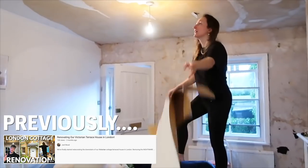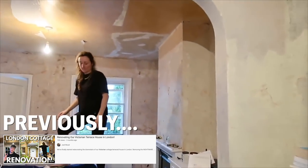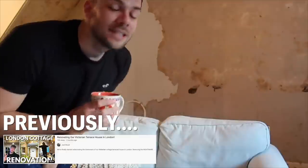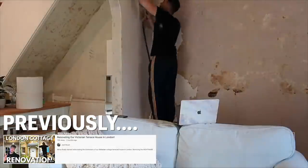Fun. Well done. Starting to look, well, I was gonna say it's starting to look good, but yeah, it's looking terrible, obviously. It's gonna take a lot longer than I realized. I thought this would be an hour, two max.